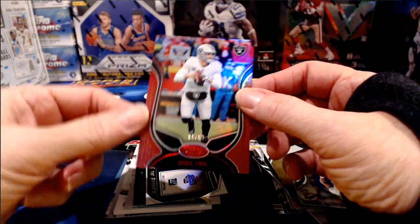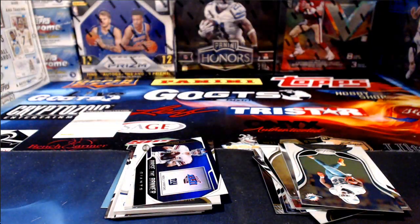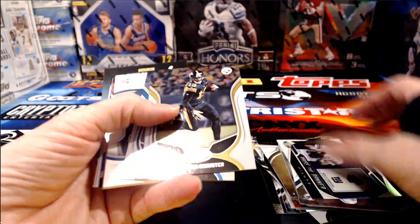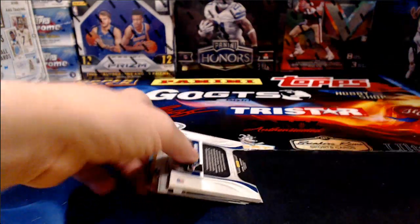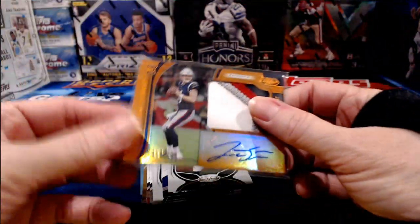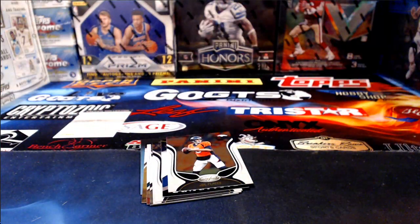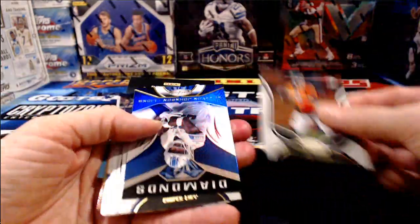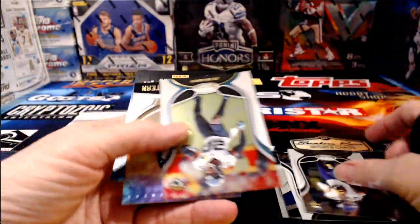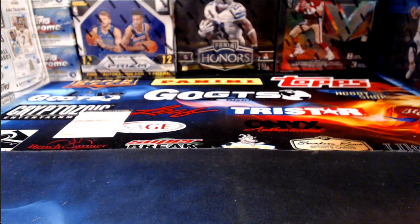That is numbered to 99. We've got some kind of lower left or lower right corner problem. You can see it there. That is the Raiders and Derek Carr. It's probably fairly minor, but again, if I notice it, I'm going to call it. Jarrett Stidham. We've already seen Mr. Stidham once or twice. We're about to see him again for the Patriots. And Jarrett is numbered to 299.